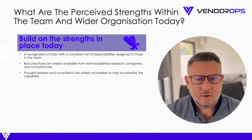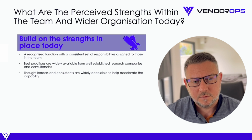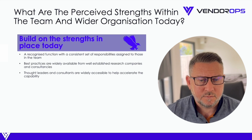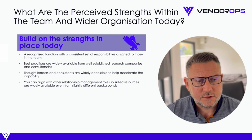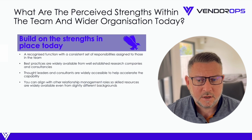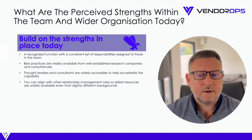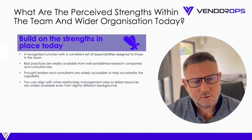Similarly, not only are there research companies, but people who work or have worked in research companies have gone on their own to become thought leaders and consultants that are also widely accessible to help accelerate how a supply management function should be put together, especially what they need to do both pre and post contract. Because it's essentially a relationship management function, supplier relationship management, SRM, VRM, there are lots of aligned industries or opposites from a customer perspective or a general account management perspective. There are lots of skilled resources widely available from slightly different backgrounds who can be really effective when put into a supplier management function context.